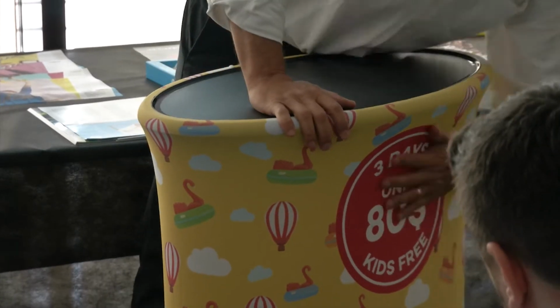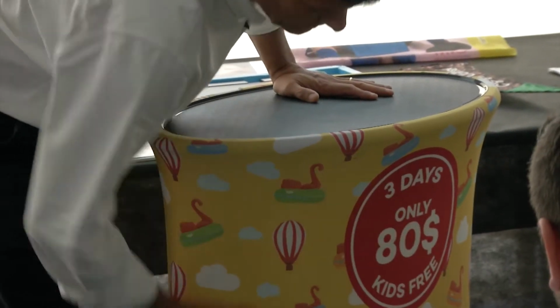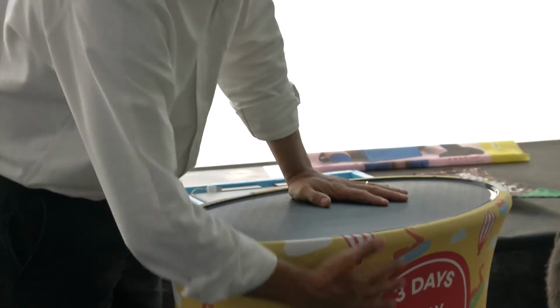And also, all this material which is here is in very good shape. This didn't happen in the past.